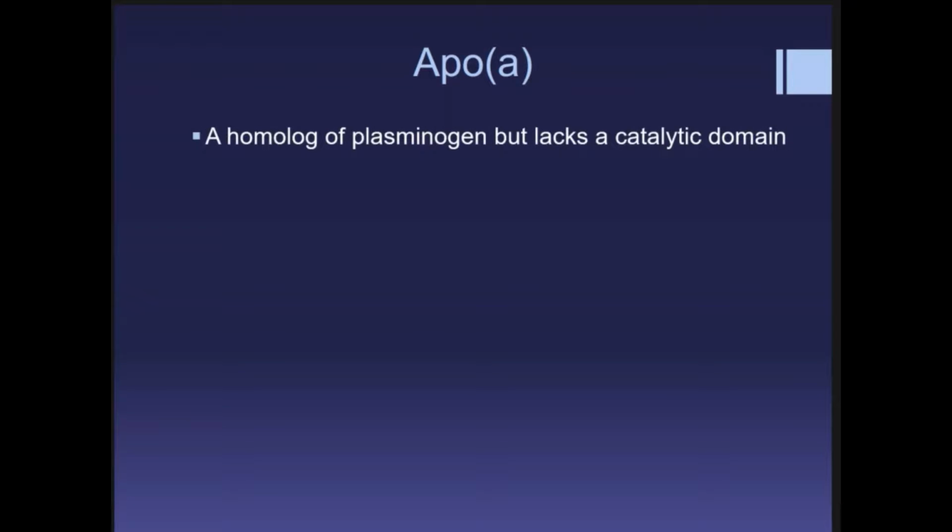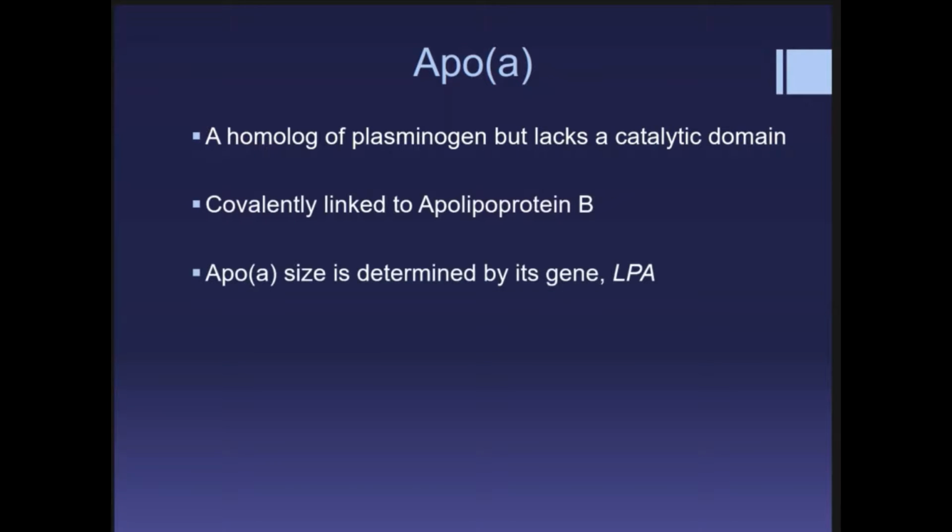So regarding apoA, interestingly enough, it's a homolog of plasminogen, but it lacks a catalytic domain. So you can see very quickly if it lacks that domain, many consider it to be anti-fibrinolytic and actually prothrombotic. Again, it's covalently linked to the apolipoprotein B. And apoA size is determined by its corresponding gene, conveniently named LPA.